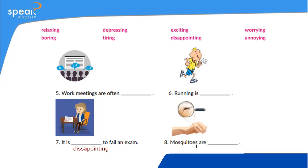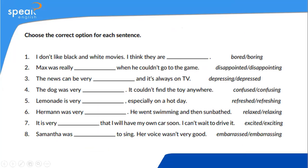And mosquitoes are annoying. Oh, very good. Okay, so I am giving my opinion about something external that doesn't have to do with my emotions, how I feel inside myself. All right, so let's see. Now that we have done exercises with both types of adjectives, now we need to choose which is the correct one to use here.